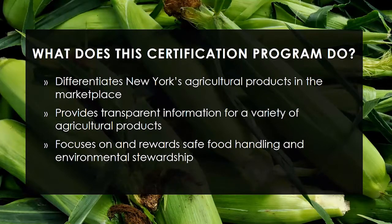What we're doing is trying to reward growers and producers for doing what they were already doing with a marketing program. This focuses on and rewards safe food handling and environmental stewardship, which in a lot of cases, the farms joining the program already had everything in place. And we're saying thank you, and here is a marketing campaign for you.